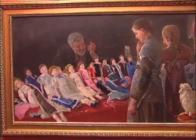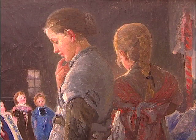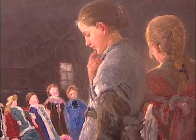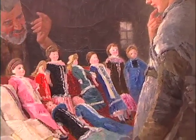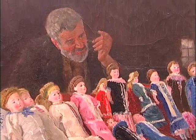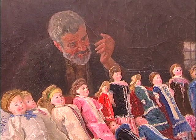Before we head into the main gallery, let's just have a close-up look at this wonderful impressionist painting of the doll dealer. Note that the girls looking at the dolls are scullery maids, and they're basically wearing rags. Many of the dolls on the table we would call wax over paper mache, but there are also many that were French fashion dolls.